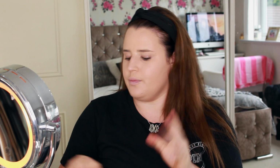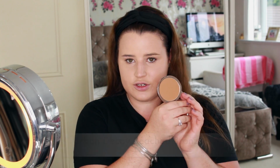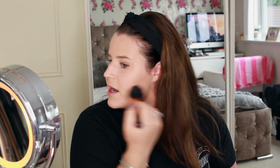So let's go on to bronzers. These two are exact dupes for each other. I'm so happy. I literally looked at them when I was looking through what to use, and these just look identical. So for high-end bronzer, I'm going to be using the Urban Decay Beached Bronzer in Bronzed, which is the darker version of the bronzer. I'm just going to go ahead and take a fluffy brush and get a little bit of that on there and just bronze up. This is a matte bronzer.